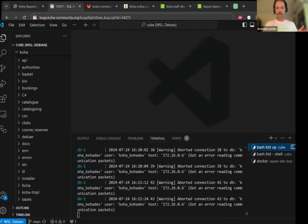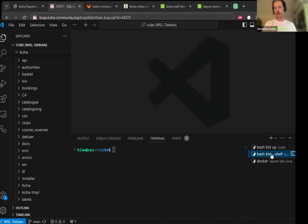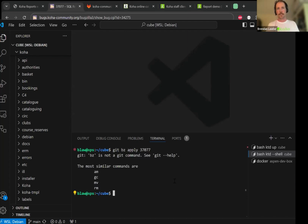So I'm using Visual Studio Code. There are probably other ways of doing it, but this way I tried to document as much as possible for somebody with assumed no experience, how to do it on the blog, which I'll show you in a little bit. So now we want to apply the patch. So we're going to do git bz apply 37077, enter. Oh, wait, I'm not in the right folder, sorry.